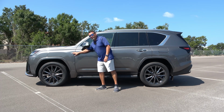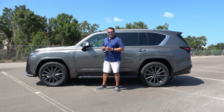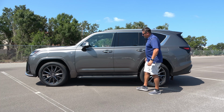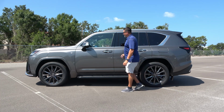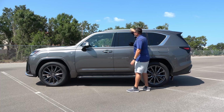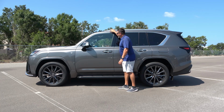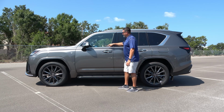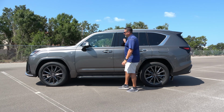Now I have the F Sport badging because that's the model that I have for you today. And quite frankly, I'm surprised that Lexus didn't go with the power running boards, but maybe that's due to the chip shortage. Now looking up on top here, you do have this low profile roof rail that's dressed in this polished metal color. Now they have the bright chrome surrounding the windows with the blacked out pillars.